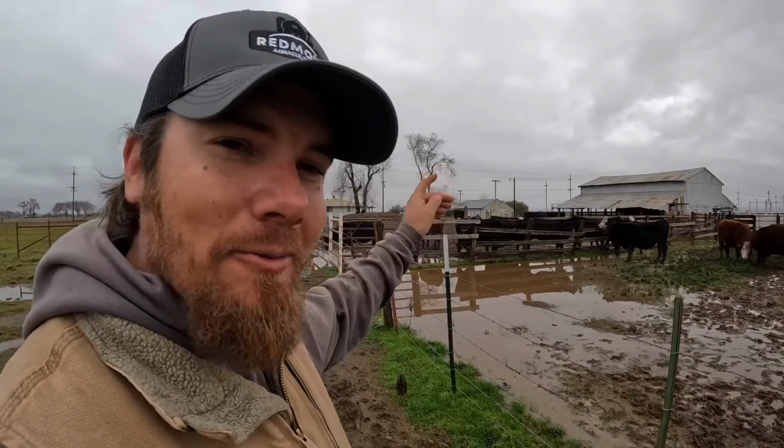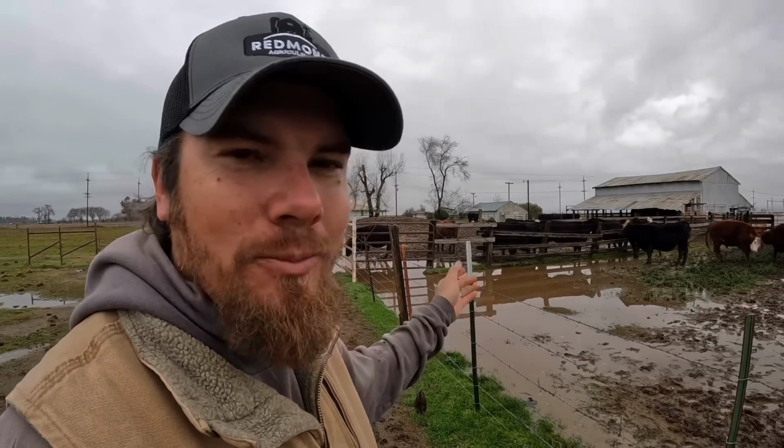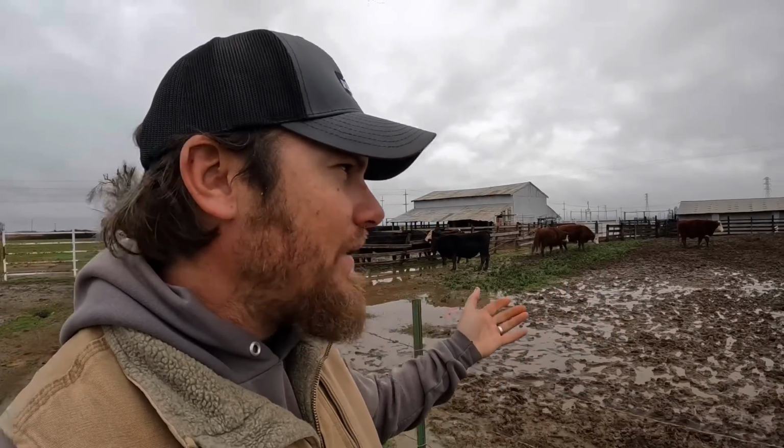Let's say they get in with the cows. Again, not a huge deal. It's pretty easy to get them out of there. And I'm well aware that this new area I've given them access to is still wet. There is still mud out here. That's just the reality of what we're dealing with right now.